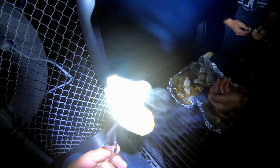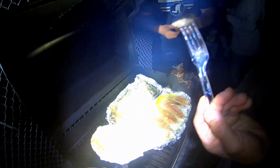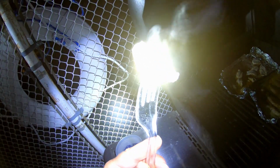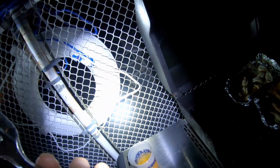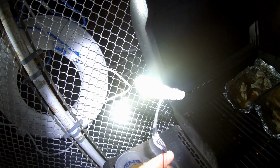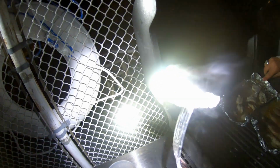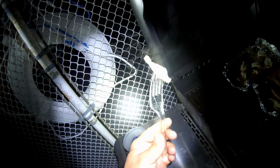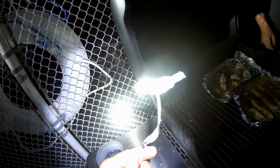Trying pufferfish. They're going. That's not bad. Oh, that actually tastes good. Here, you gotta kind of bite it off the backbone. Yeah, there's a bone there. It's so hot, it's not picking up on the GoPro. Mm. I could eat that. Yeah. That's actually really good.